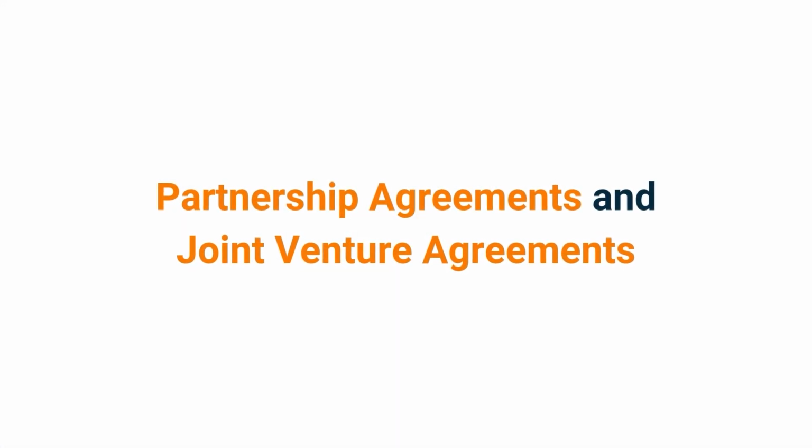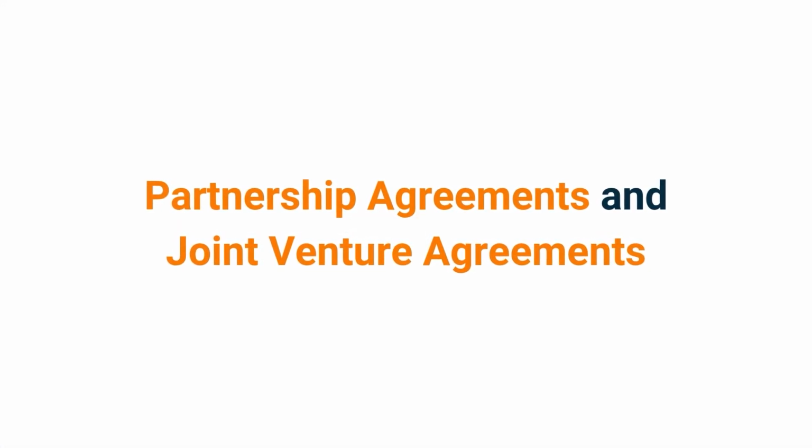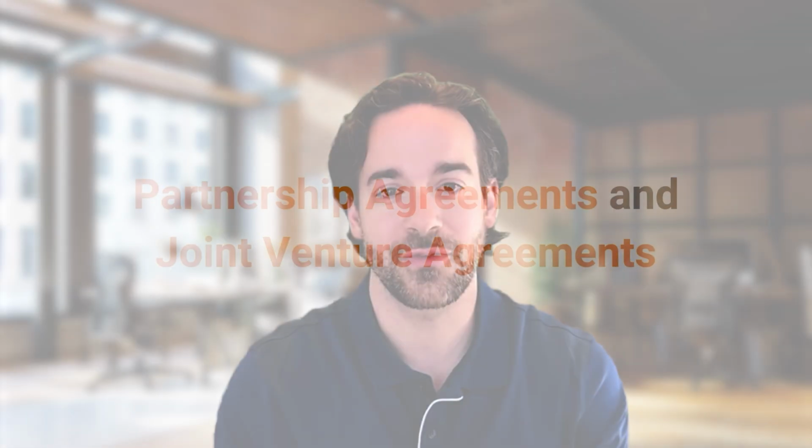Now, if you're entering into a partnership with another business, a co-founder, or even a spouse, put it in writing before money changes hands or any startup paperwork is filed. A partnership or joint venture agreement helps define contributions, responsibilities, and what happens if big decisions need made. It might feel formal in the early stages, but it's a lot easier than trying to sort things out later when expectations don't align.